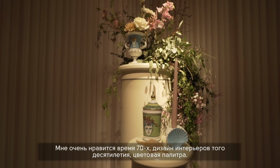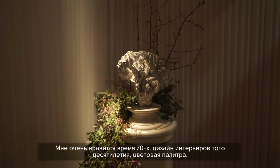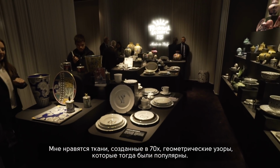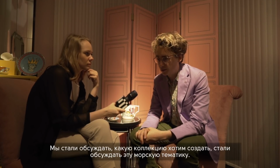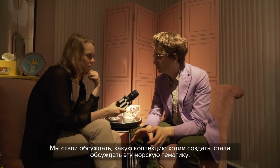I love 70s interior design, and 70s color palettes. So I love 70s fabrics, and the geometric designs that were coming out in the 70s. With this project, I went to meet Richard Ginori. I went to their factory outside Florence last year, and we started speaking about working on a collection, and we talked about this sea theme.